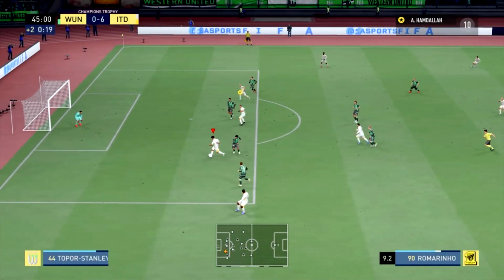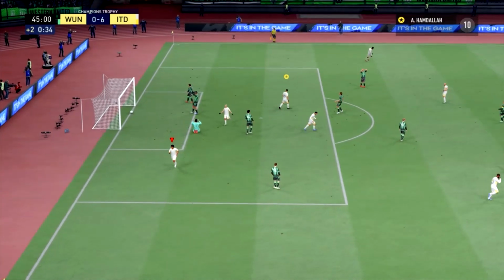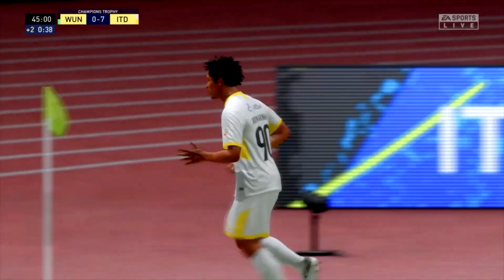And continues his run. It might be. A goal! We're really being spoiled. This is attacking football at its finest.